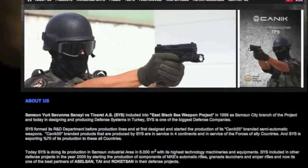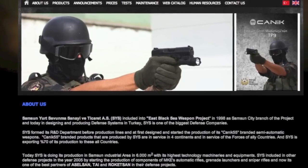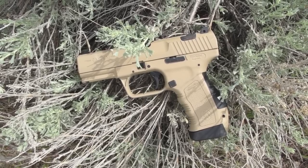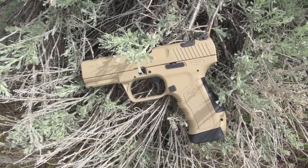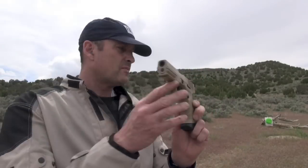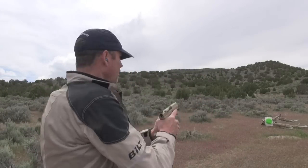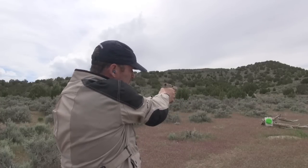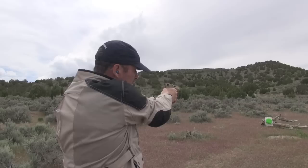And here's this. We got to jump into this right off. I'm going to go point by point. I'll prove my case. Trust me. By the way, you should have paused the video and ordered this gun already. Have you? Because it may sell out. I'm not kidding around. But this is a Turkish defense contractor. Actually, Canik, in my understanding, is a subsidiary of, let me just call it SYS.